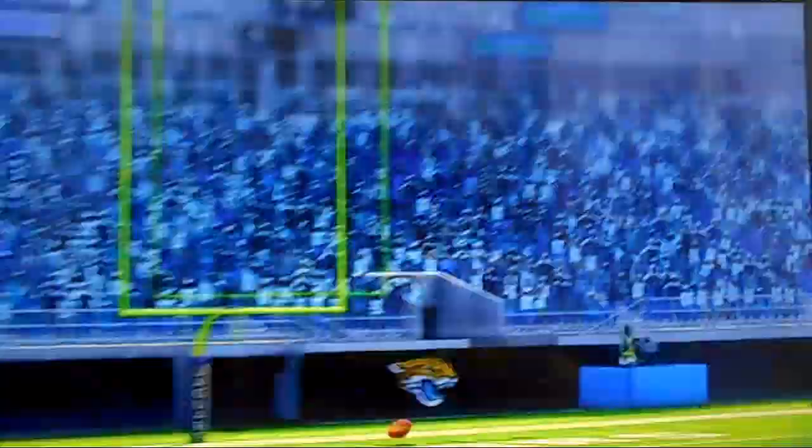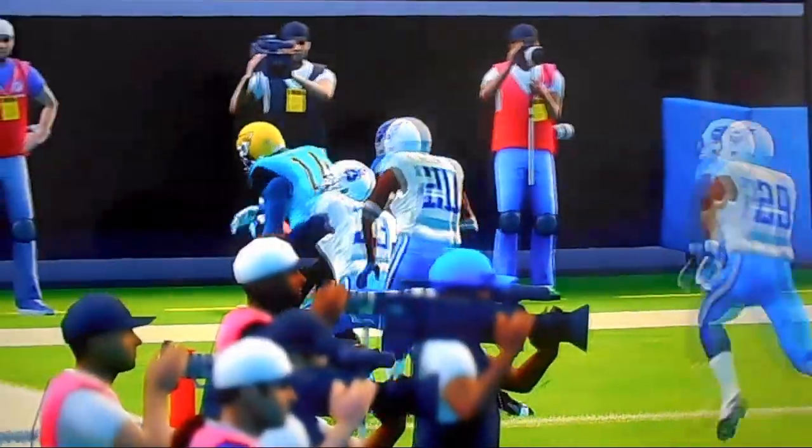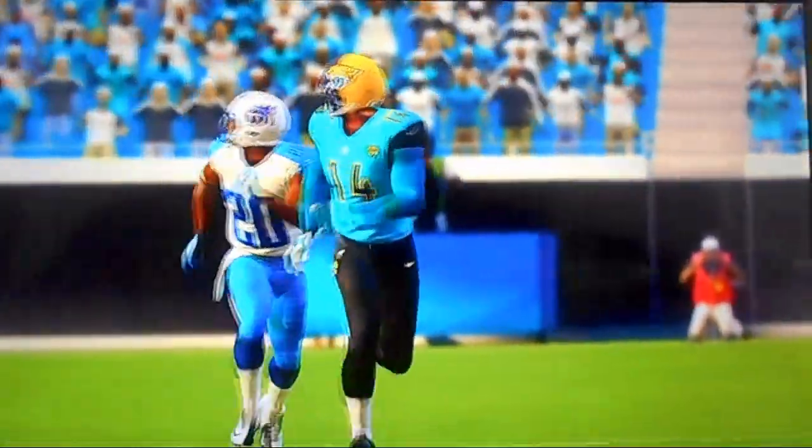When you got a lead, you march down the field and you add on that lead with a touchdown, it's fun to watch the other team, whether they stay patient or whether they panic. My bet is they'll panic.